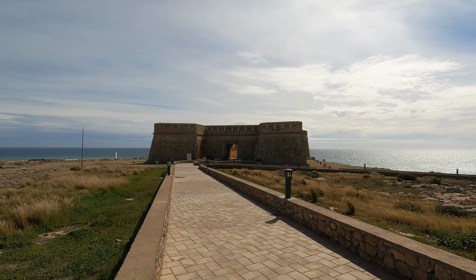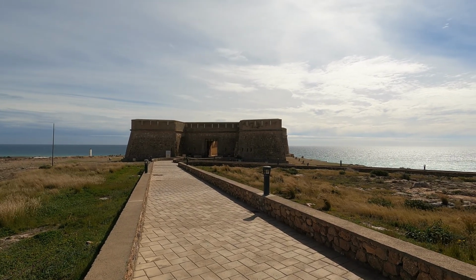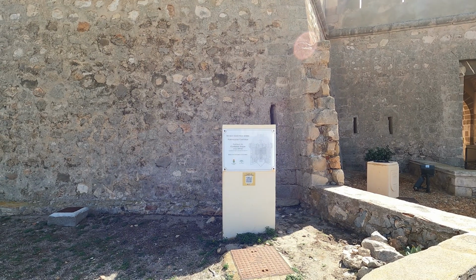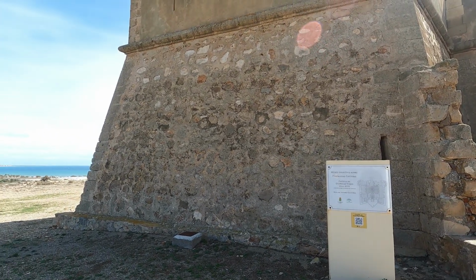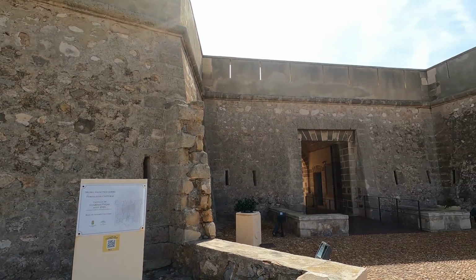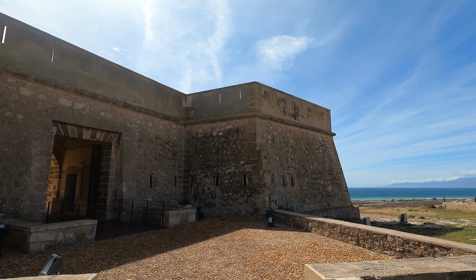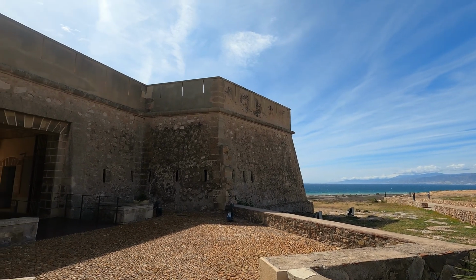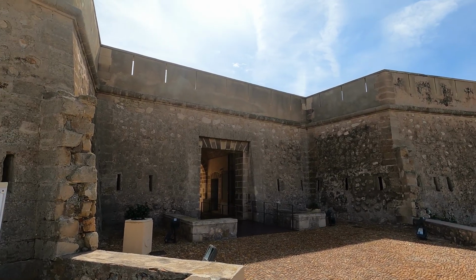The castle is called Castillo de Guardias Viejas. It's a castle located in the town of Los Baños de Guardias Viejas, within the municipality of El Ejido in Almería province, in the autonomous community of Andalusia, Spain. It's a battery castle which was built in 1769 near the rocky surface, low rise of the Mediterranean Sea.